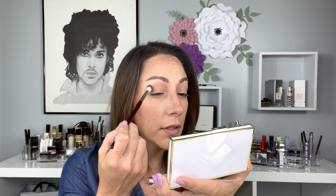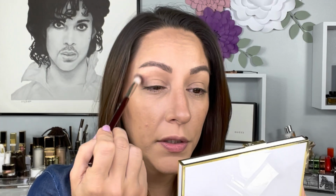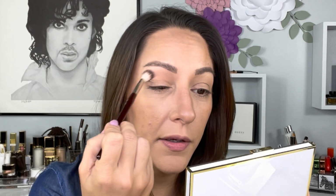So I'm just going to go in with this pink shade right here. I've never tried it, but it looks like it picks up good pigment. And this is the BK Beauty 201. I've never even swatched this, but you know, it's Tommy. It's Tom Ford. He's going to hook us up every time.